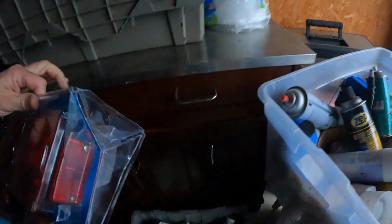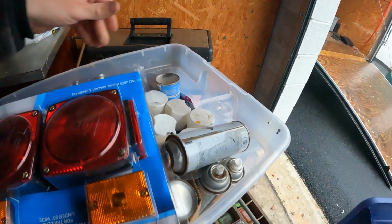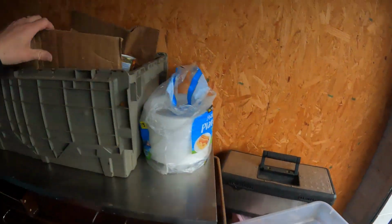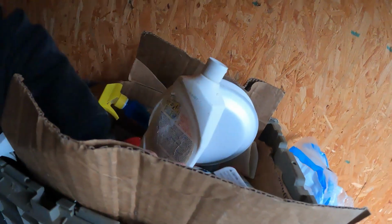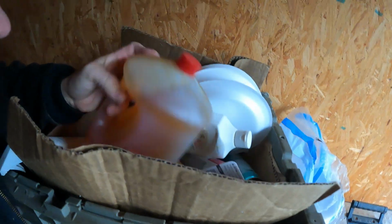We do have the trailer light set. And more, we got several of the car spray cleaner, spray paint, cover up, ceiling paint, and same thing here. Got a big old thing of Murphy oil soap. And just more of the same there.